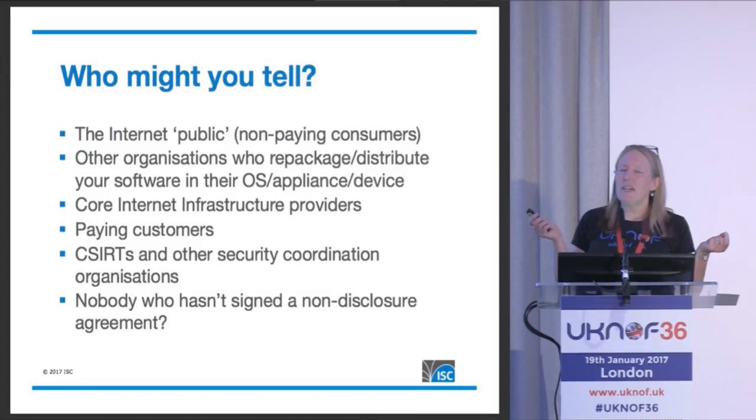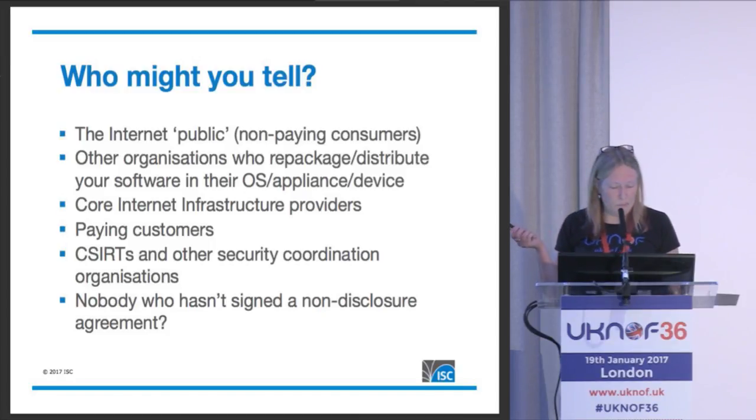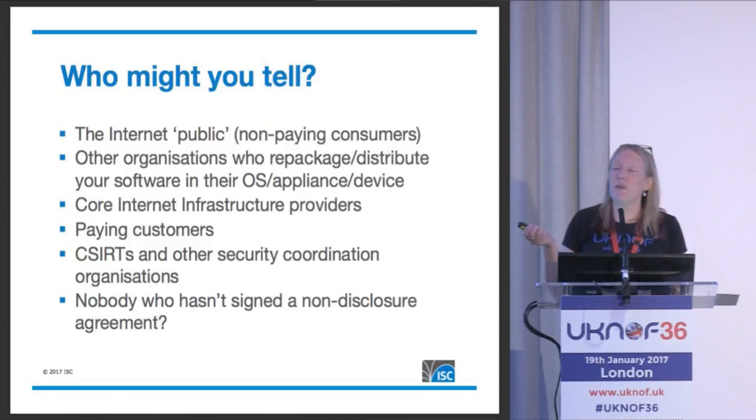We potentially need to tell other organizations that use the code. Ours is Internet Infrastructure Code, so it gets packaged into other operating systems. There are appliance vendors that use it, and so on and so forth. We also have people that pay for support subscriptions, and so we ought to tell those. There are security organizations that need to be informed because there are CVEs, we all know about CVEs, and disclosure paths.